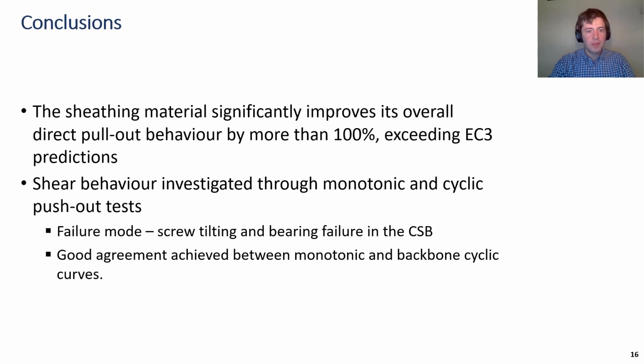In conclusion, a series of tests were conducted to investigate the composite action on panels made of light gauge steel and calcium silicate boards connected with self-tapping screws. Through our investigation, we observed that the sheathing component we used significantly improves the direct screw pull-out capacity, exceeding the predictions of Eurocode 3. The framing component's shear behavior was also investigated for cyclic and monotonic actions. Through them, we observed the screw tilting behavior and the bearing failure of the calcium silicate board. All the experiments, both under cyclic and monotonic actions, are in good agreement.